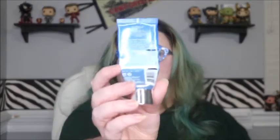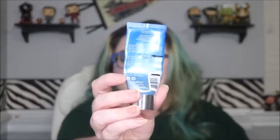Next is the Dr. Brandt face mask. This will definitely be done by next month. Last time I was about there, now I'm down to here. I've been using this a lot, so yeah.